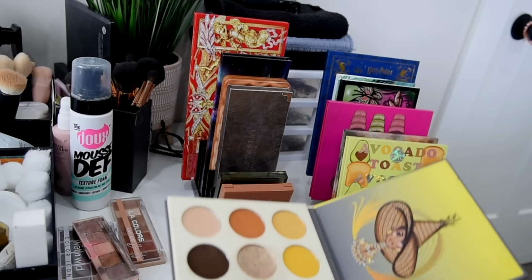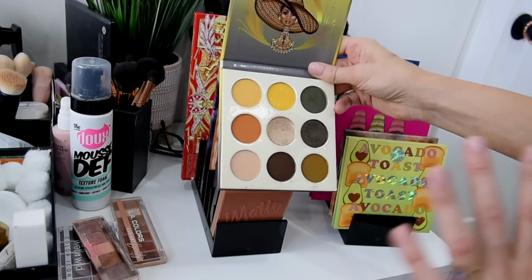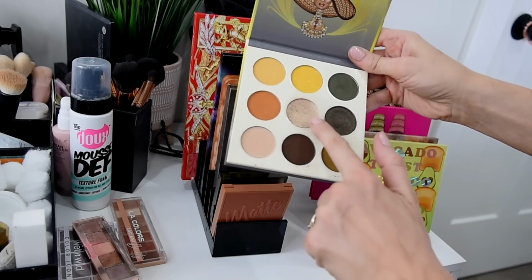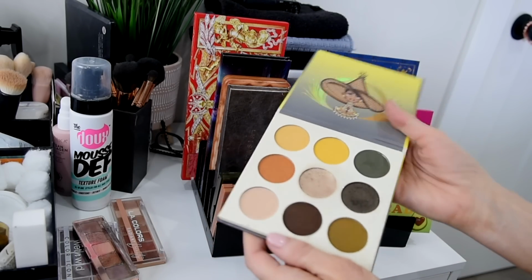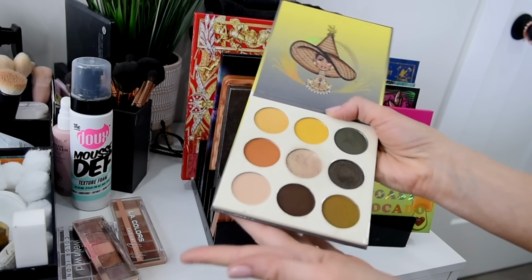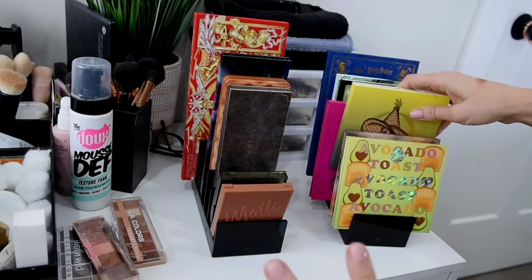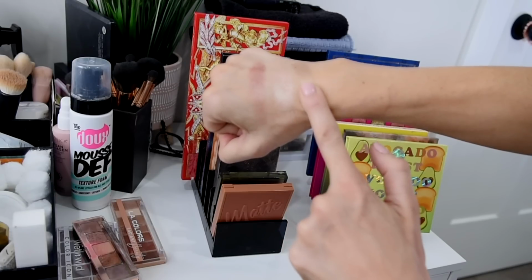You guys know this is one of my favorite all-time palettes. Absolutely love it. So great for the fall, great formulas. This shimmer in the middle is one of the best shimmers ever. In case you're new here, let me swatch it for you, because I don't think I've ever pulled out this palette and not swatched this shadow right here, which I probably should stop because it's just about gone. I'm gonna hit pan any day now.